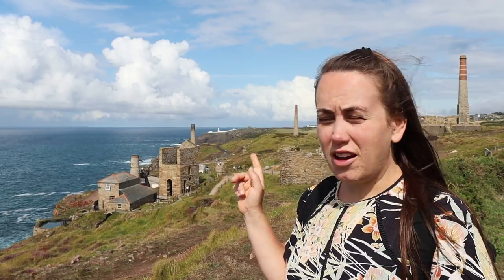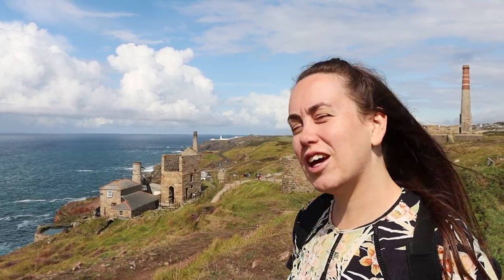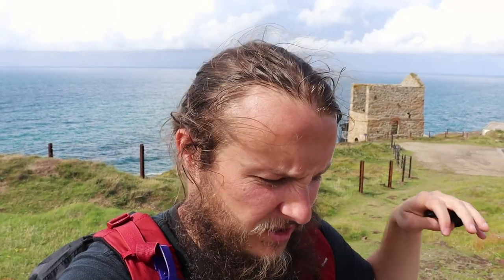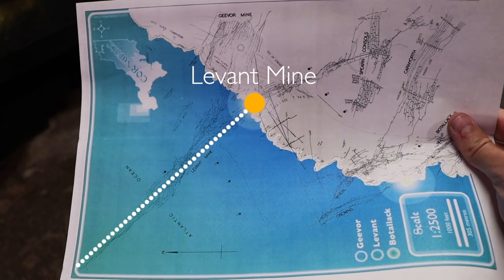This is the Levant beam engine and mine, which is run by the National Trust and we're members, so it's free for us, which is awesome. So we're gonna go check it out now. So just saw this sign here and found out that this mine goes all the way down under the seabed. It goes a mile out to sea and 550 meters below sea level.